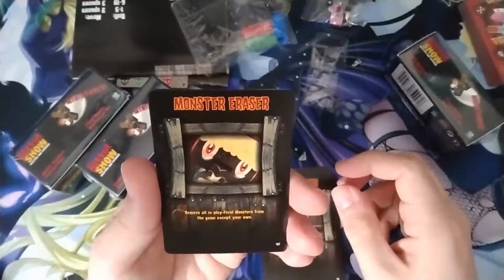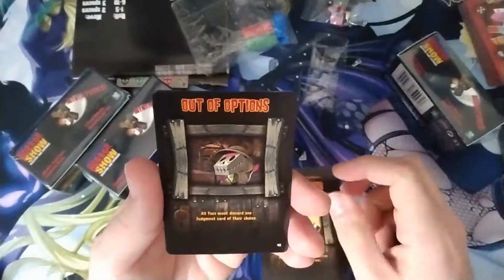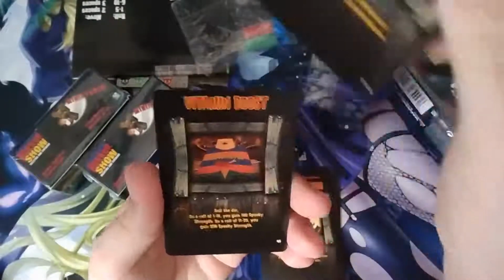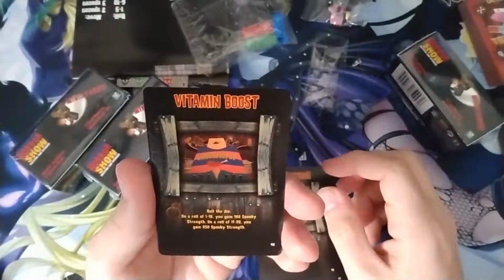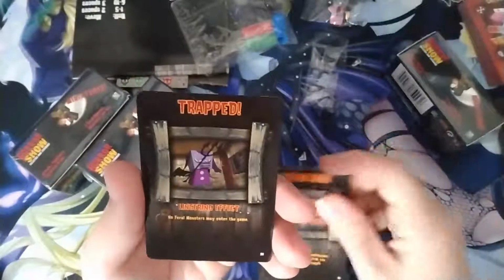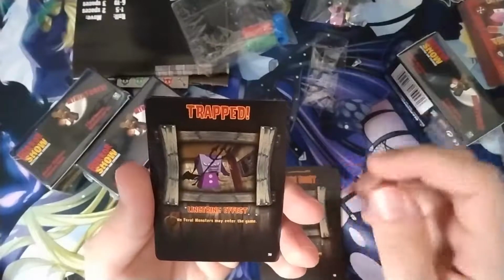Monster Eraser: remove all in-play feral monsters from the game except your own. Out of options: all foes must discard one judgment card of their choice. Vitamin Boost: roll the die. On a roll of 1 through 10, you gain 100 spooky strength. On a roll of 11 through 20, you gain 250 spooky strength. Trapped: lingering effect. No feral monsters may enter the game.